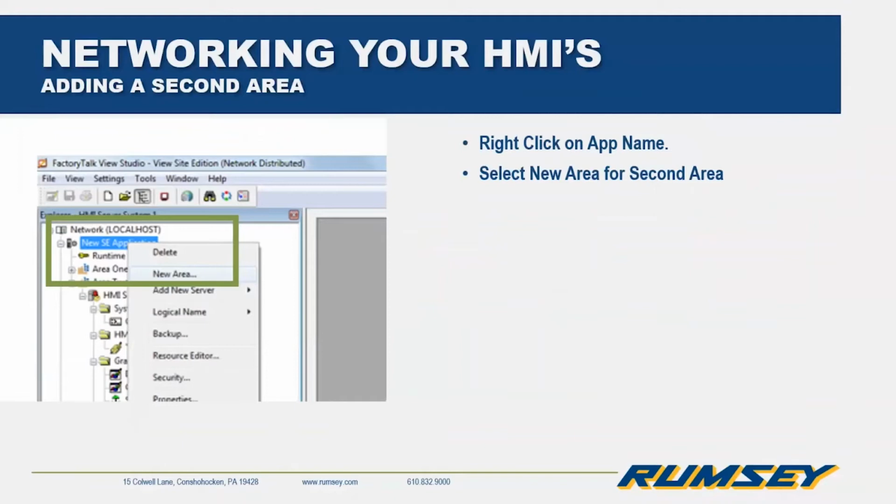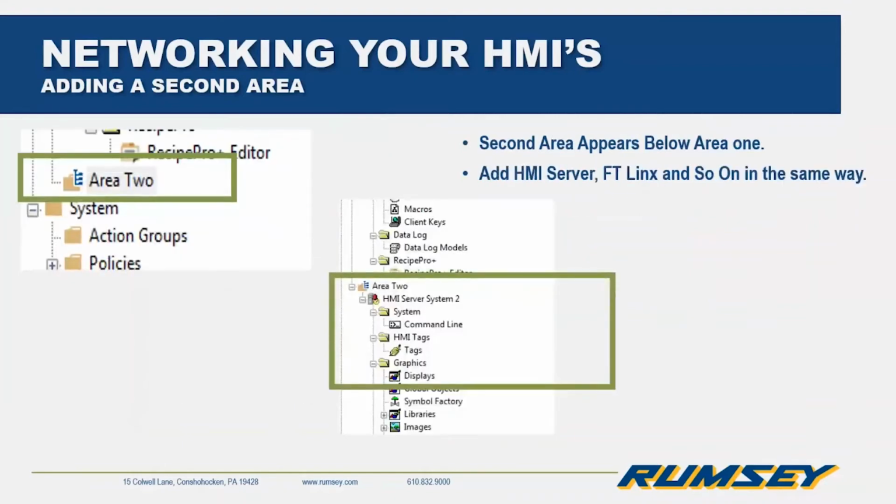But if you want to add a second area, as I was saying, if you want to separate all those 10 HMIs, you could easily come in here, right click, and say new area to add a second area. The second area will simply show up below the first area. As you can see, it has the same components. So I added an HMI server and links and all those things. It's exactly as the first piece as you saw to add through. And now you're just going to do your displays.